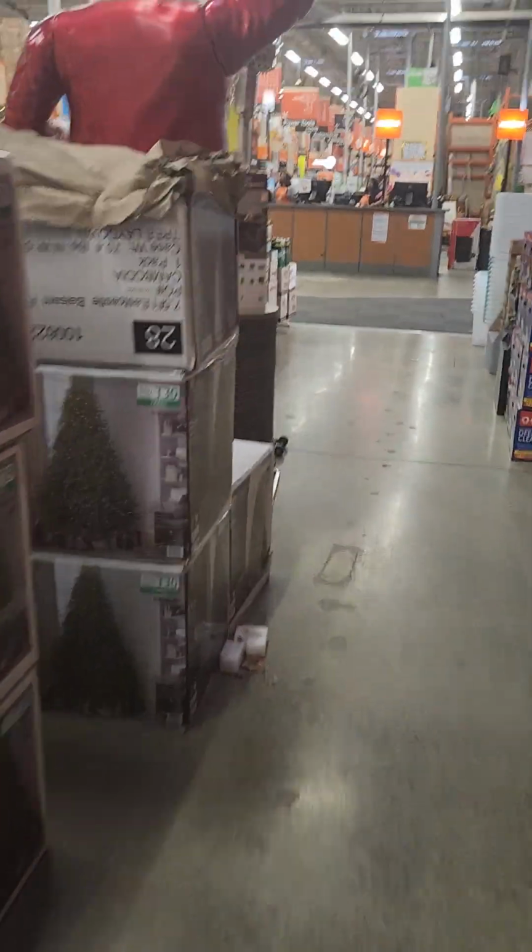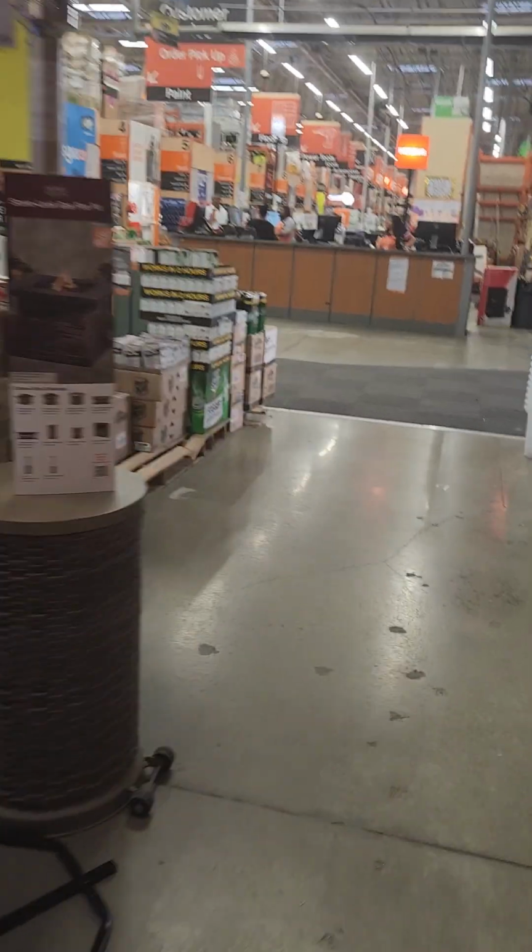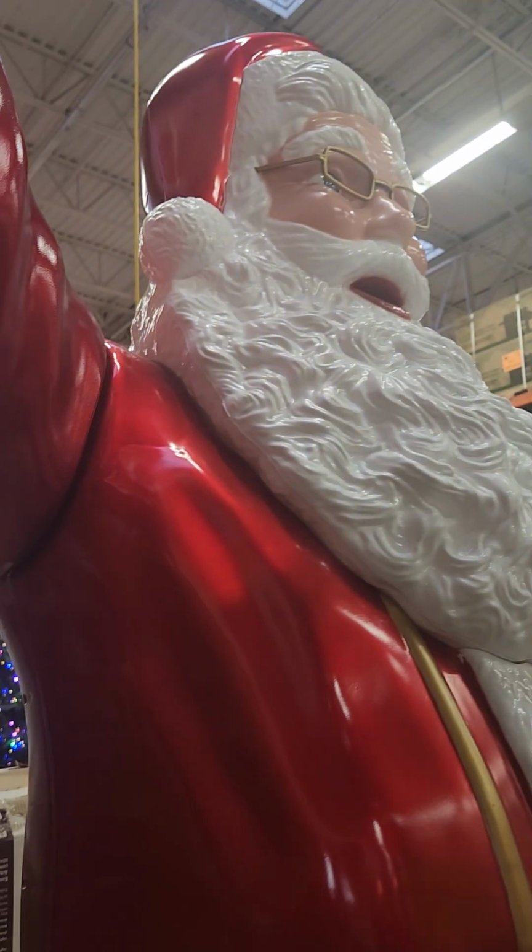Alright, so that was the new animated Mickey Mouse for this year, 2023. They have the Santa Claus here too. I don't think it has a button, but yeah, here we have the Santa Claus. I'll go look to see if there's any other Christmas stuff.